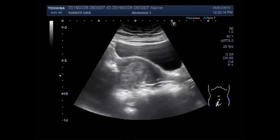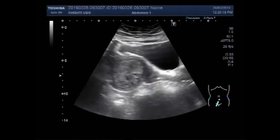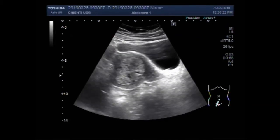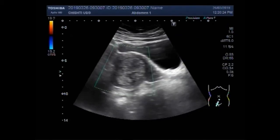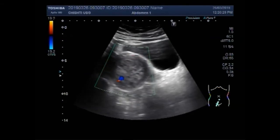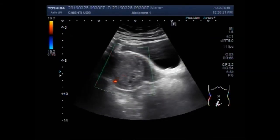The mass is semi-solid to solid in consistency, is round to oval in shape, has slightly heterogeneous echogenicity. Now you can see blood flow is also visible inside the mass.